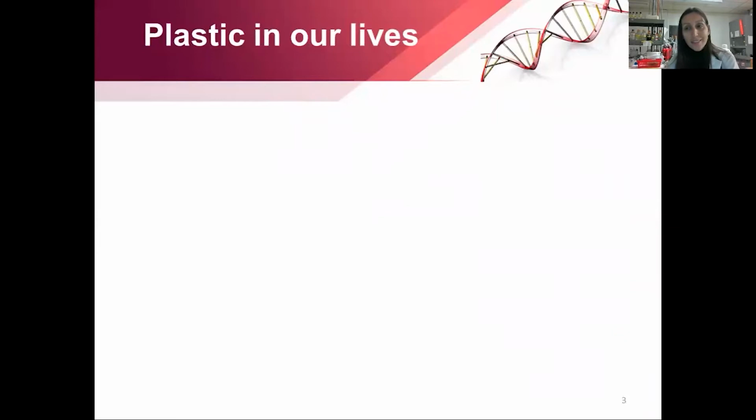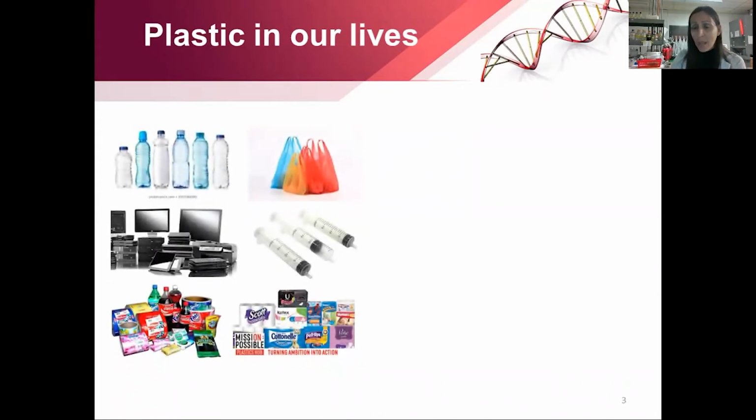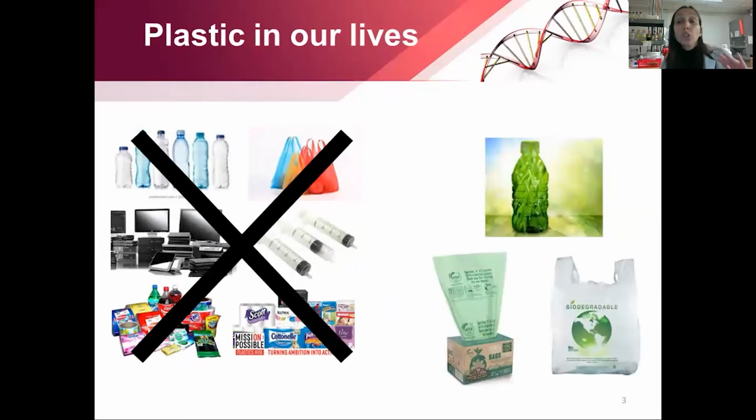Now, to understand the significance of biodegradable plastic, we first need to understand the significance of traditional plastic in our everyday life. And I'm sure that at one point we all use plastic bags and plastic bottles. Also, there are many medical devices made of traditional plastic, and who can actually imagine packaging without plastic? However, we are trying to stop using this traditional plastic and to use a biodegradable one.